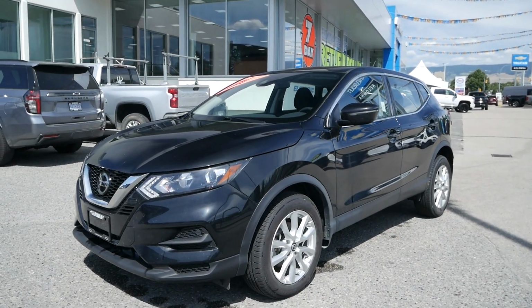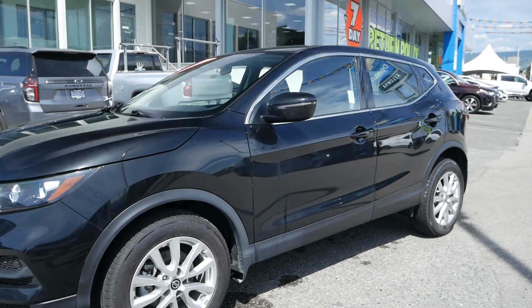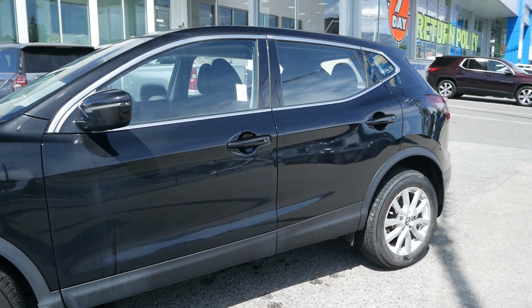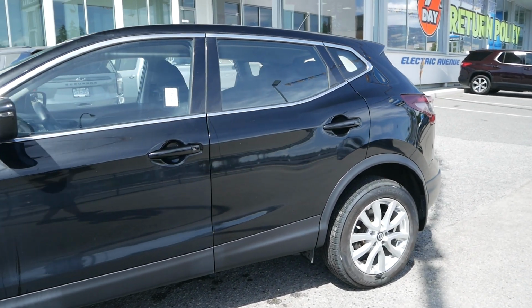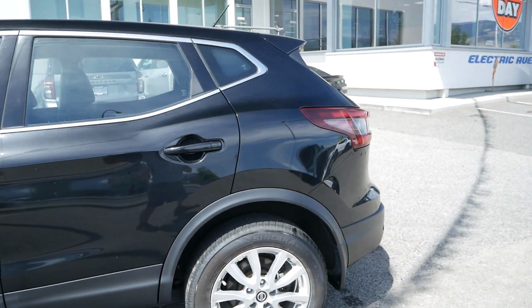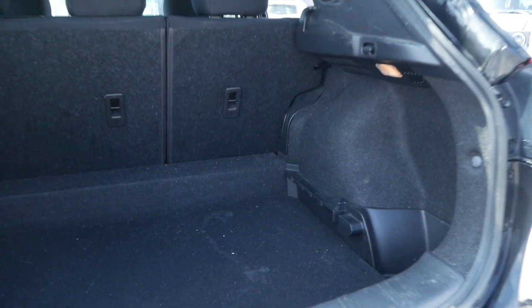This one-owner, accident-free, all-wheel drive SUV is powered by a 2-liter 4-cylinder engine paired to a 1-speed CVT transmission that can get you just 8 to 9 liters per 100 kilometers on average. Looking in the hatch of the vehicle, you have lots of cargo space, including additional cargo cubbies on each side.